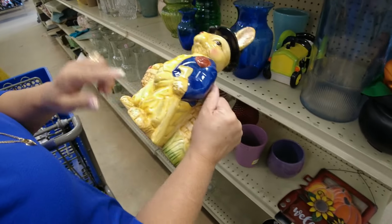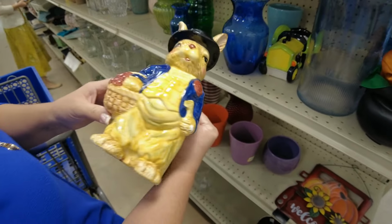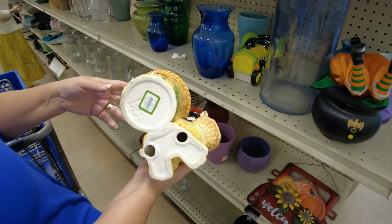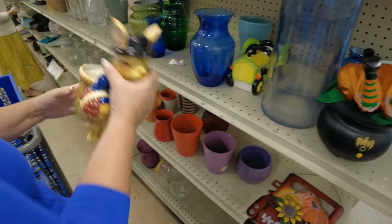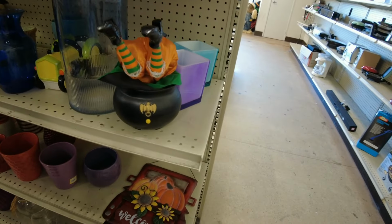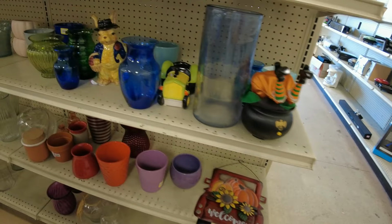The first thing I saw was this bunny plant holder, and I thought it was really adorable. I believe that it was a mold that somebody purchased and painted themselves, but I thought they did a nice job. The only sad thing is that it was chipped, so I didn't purchase it.